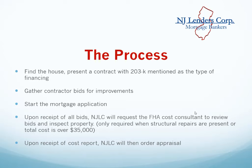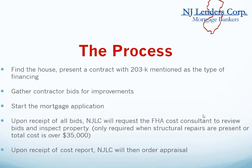There are 2 types of FHA 203K loan programs. One is called Streamline, which utilizes less than $35,000 in repairs. And the other is the FHA Standard or Full, which is more than $35,000 in repairs. For a standard more than $35,000 in repair proposal, NJ lenders and all lenders are going to require an FHA cost consultant to validate the costs involved in the contractor's bid.